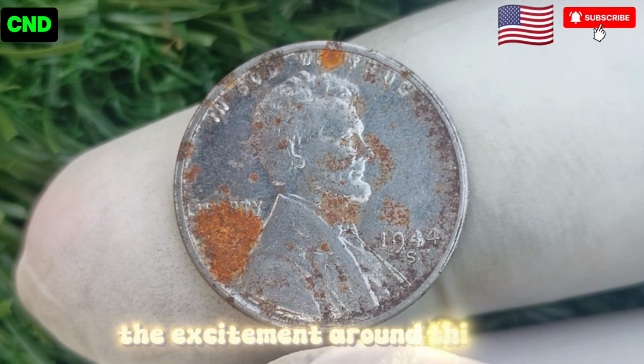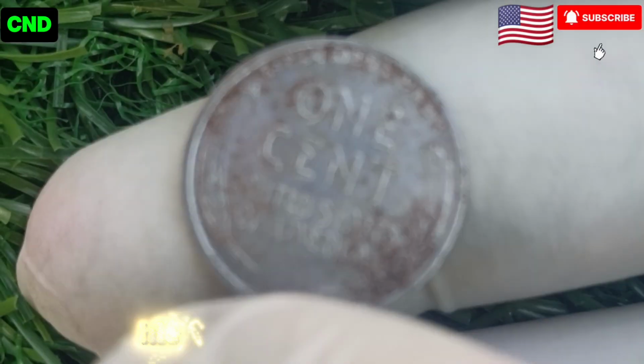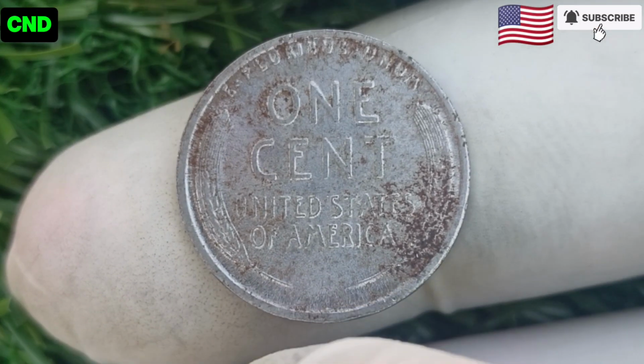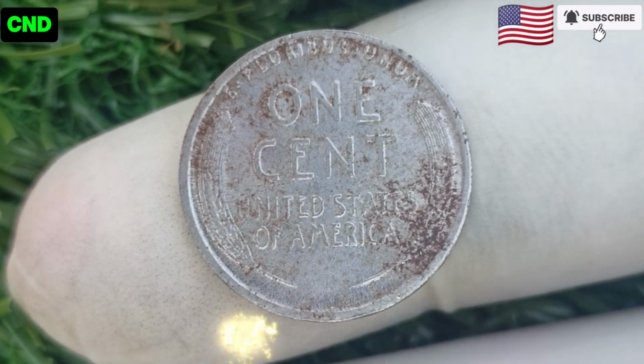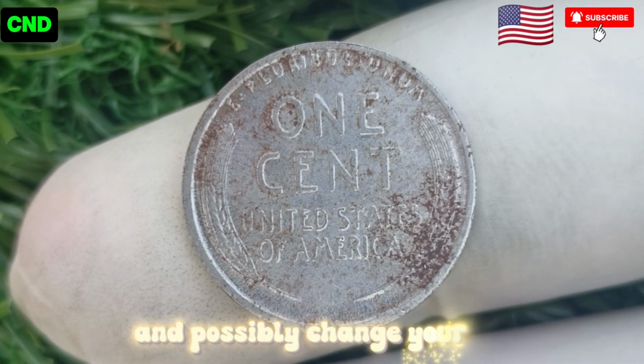The excitement around this coin is not just about money. It is about discovery, history, and the thrill of the hunt. Coin collecting is one of the few hobbies where a tiny piece of metal can connect you to the past and possibly change your financial future.